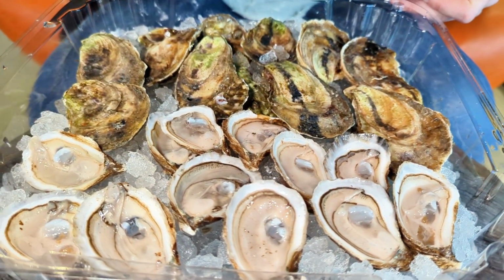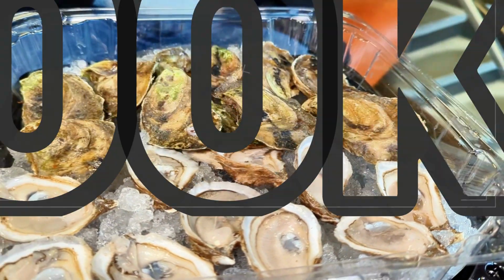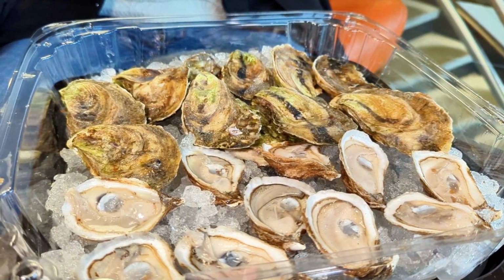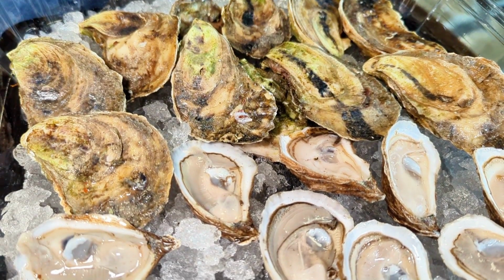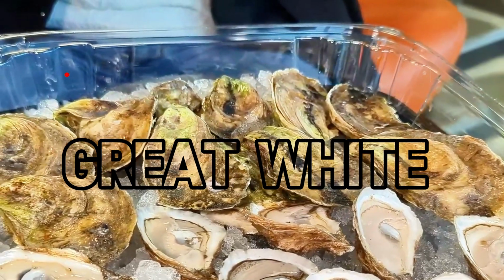We got a little variety here. We have the Chibuktuk oysters, which are from New Brunswick. It's an East Coast variety, supposed to be slightly sweeter, nuttier, and salty in flavor. We also got the Great White oyster. These are unshucked because I'm going to do something special with these later. I have plans for these babies. But let's go in for a taste and see if the Chibuktuk oyster's profile matches the description.